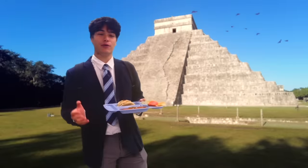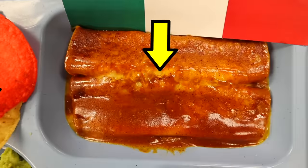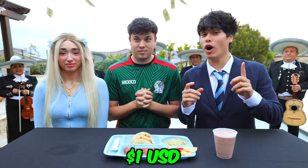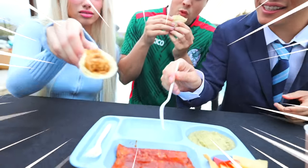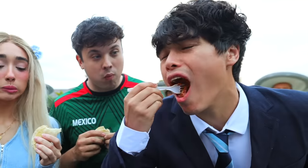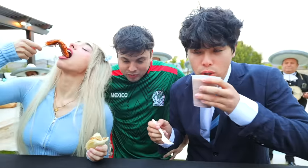So we're in Mexico now, and a typical school lunch here is chips and guac, tacos, and enchiladas. An average school lunch costs 20 pesos, which is roughly $1. Let's try it out. Oh my god. And I'm gonna wash it all down with a spicy cacao beverage. Oh, it has an extra kick to it.